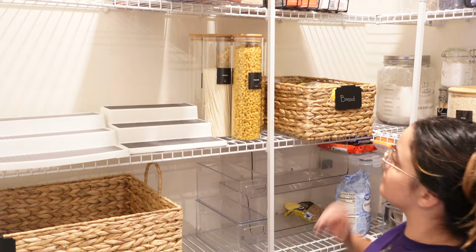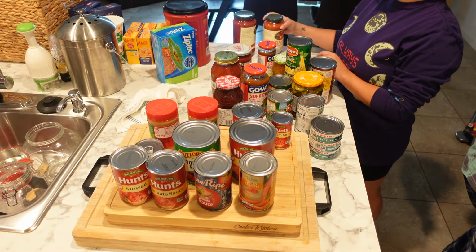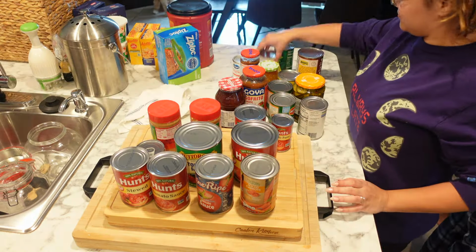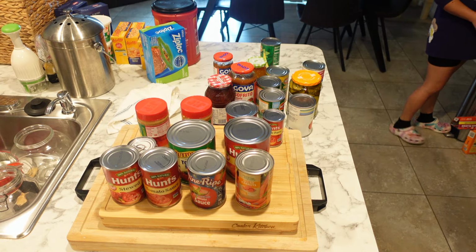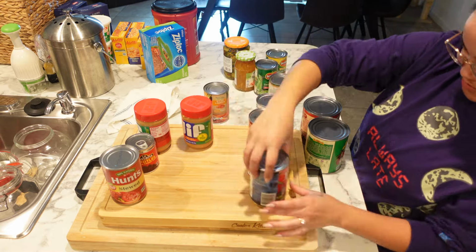That's one thing that I am trying to get better at, not being wasteful and being more mindful of what I have, that way I'm not throwing a bunch of stuff out. I will have to say that only three things in this pantry were expired when I did this, and it made me feel so good because I'm like, yes, okay, the system is working. I am not overly throwing stuff away.